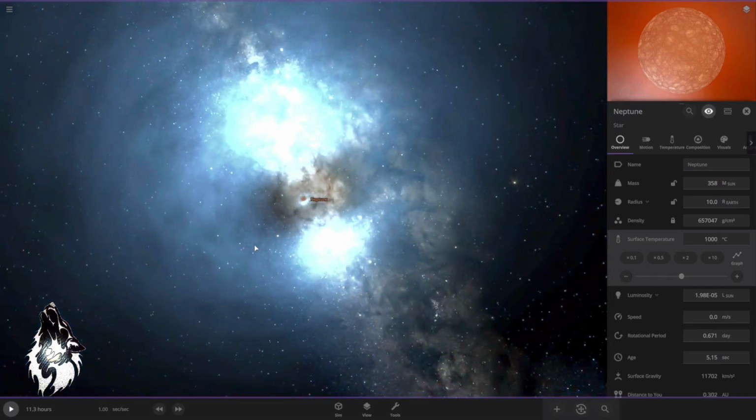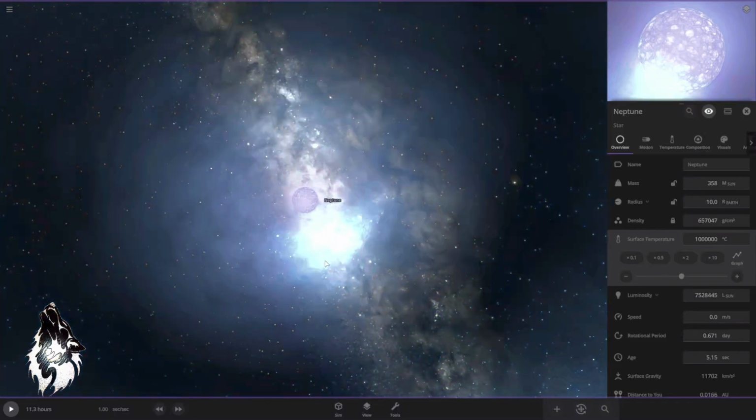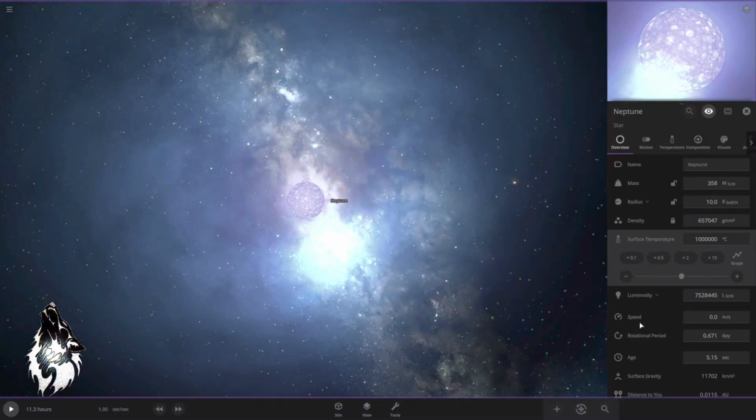This is really something beautiful to see, but we are not going to stop here. We're gonna make this star way too hot. We're gonna make it 1,000,000 degrees. All right? Now, this is what I call a neutron star.